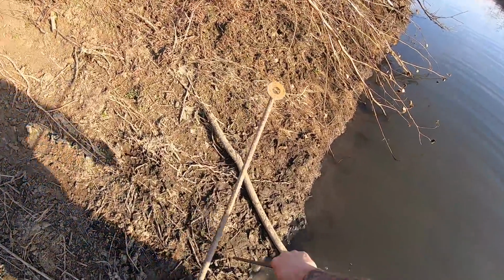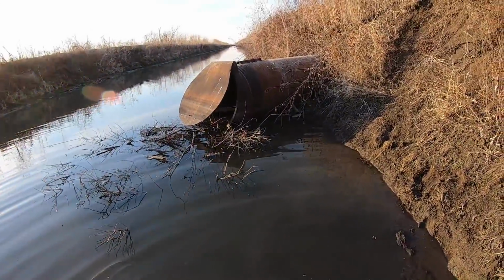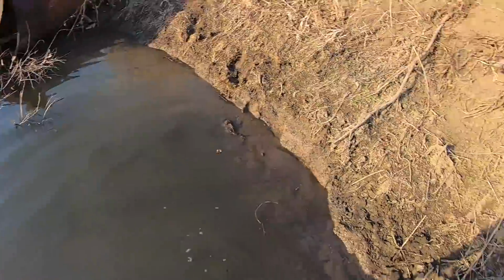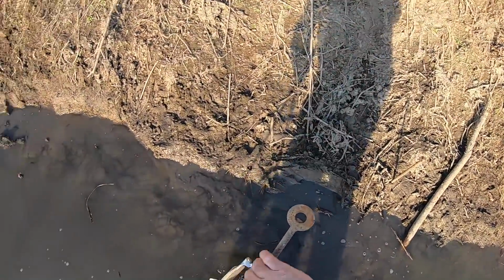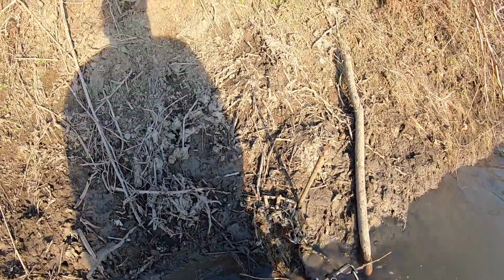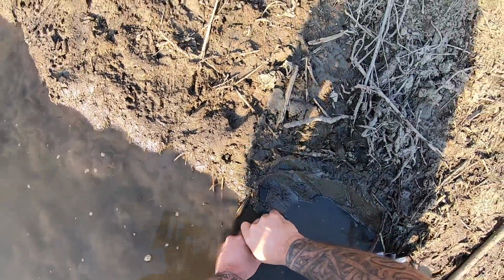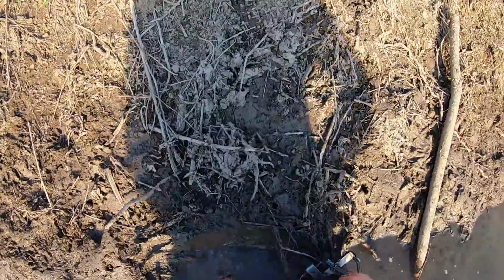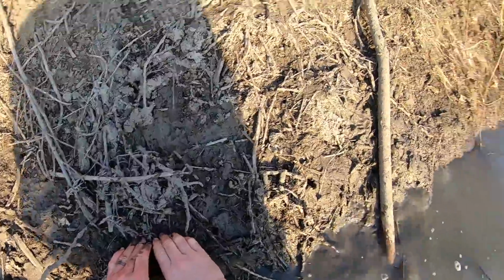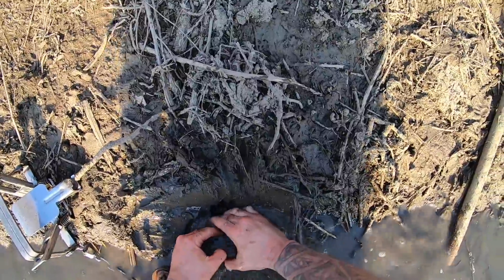Alright, I found my next spot for a castor mound. I can see beavers have been coming up right here. We're real close to a food bed. It's kind of a weird food bed, really. It's right in a tube. It doesn't really make much sense. My trap here.